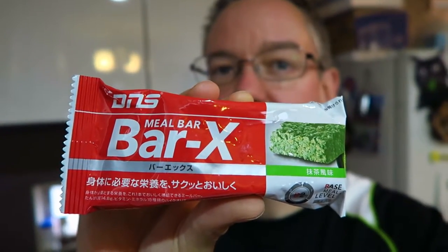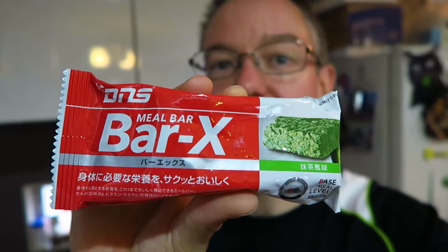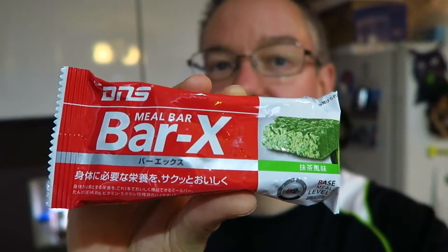For reference, let's compare that to my midday snack bar. Most days, this is what I have for my snack. It's a green tea flavored protein bar from DNS. Now that gives me 14.8 grams of protein and 218 calories. But the snack bars are a lot easier to carry around than a can of protein powder and a bunch of Greek yogurt.